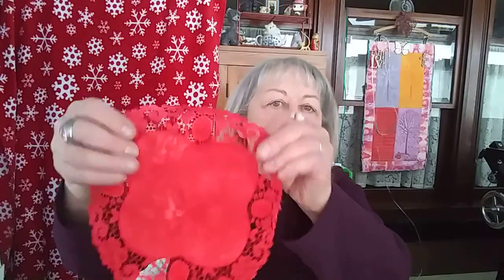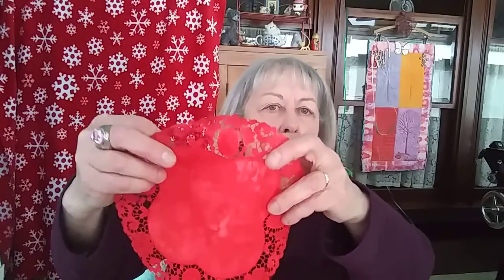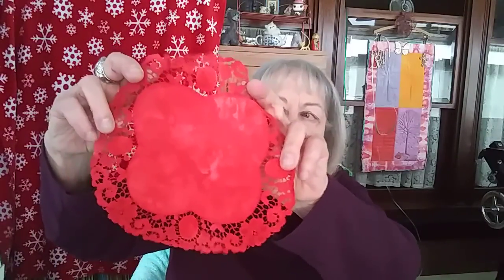This is one that I forgot I had hand dyed. It was white when I got it, and I was practicing. So I made this red. And I thought, you know what? For my Valentine's challenges this month, I'm going to have to find a way to use this somehow.